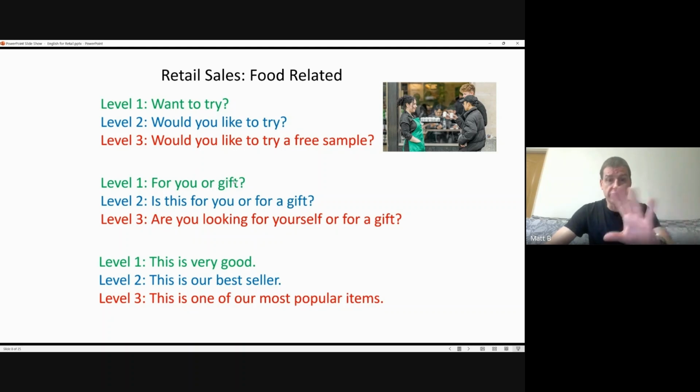Now, all the other stores too, you also should listen to this because you might have this one too, number 2 here. Okay. So you might want to ask, is it for them or a present for somebody else? So you can say for you or gift. Okay. If your English is not so strong and you're a little nervous, you can say for you or gift. You can also use present. If you know the word present, you can say that. For you or a present.